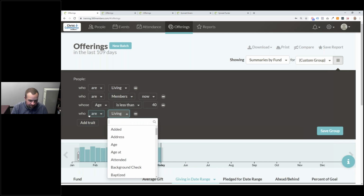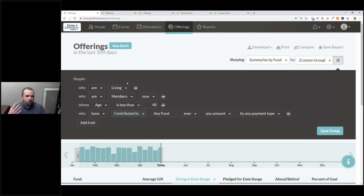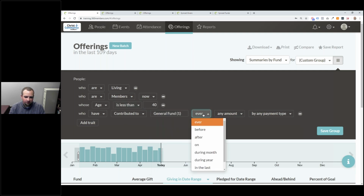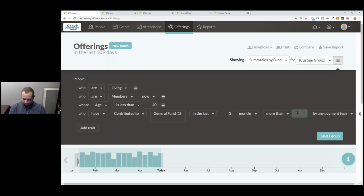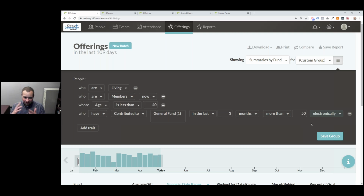But you also have offering filters. So if you type in contributed to, now you can say filters related to people, anyone who have or have not contributed to funds. So we can say general fund, or it'll start with any fund. I can clear it out and type in general fund. Anyone who is under 40 who has contributed to the general fund in the last 3 months, any amount or more than $50 electronically. Look at all of those criteria.